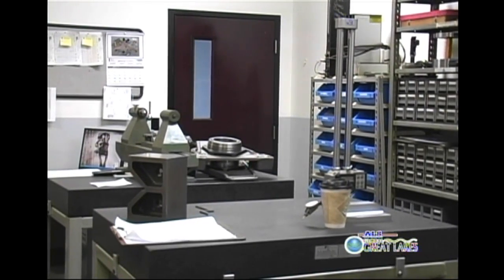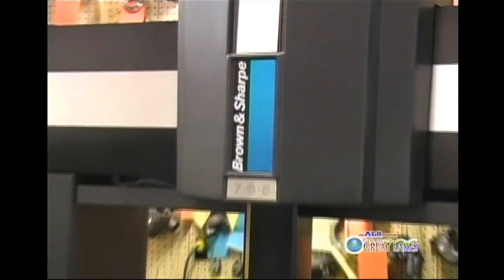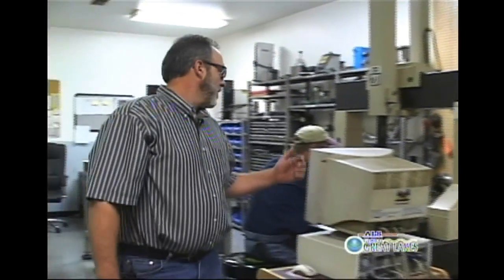This is our quality lab. We have a pretty complete quality lab where we have an automated Brown & Sharpe CMM that does our daily floor audits, audits our production and our on-floor gauging. We have a manual CMM where we do all our first piece and PPAP and layout. We have a contracer. The contracer is used for internal chamfers, outside radiuses, and forms.